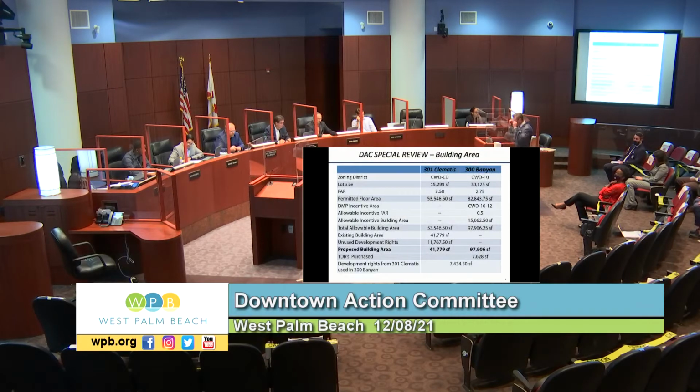I'm not going to read all of this to you, but this is the site data for zoning purposes. You may want to take a moment to absorb it. There are some unused development rights on the 301 Clematis site that will be utilized on the Banyan site. In addition to that, a handful of additional TDRs have been purchased on the open market and transferred to the Banyan site.